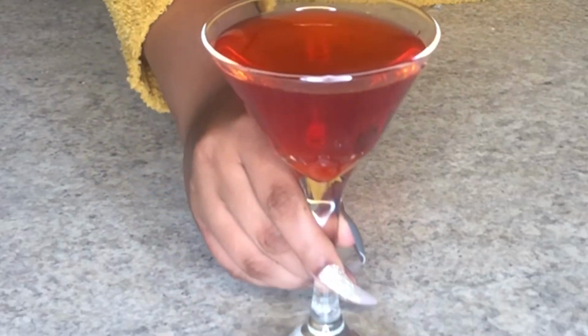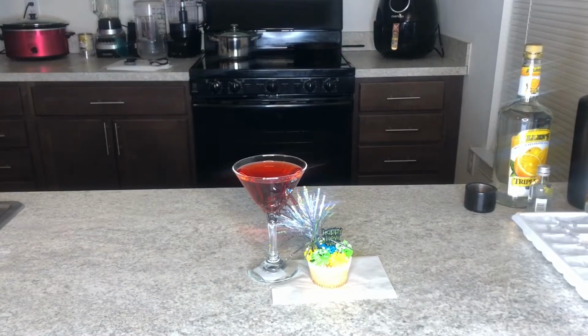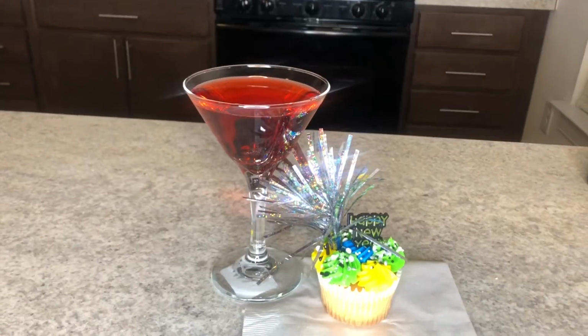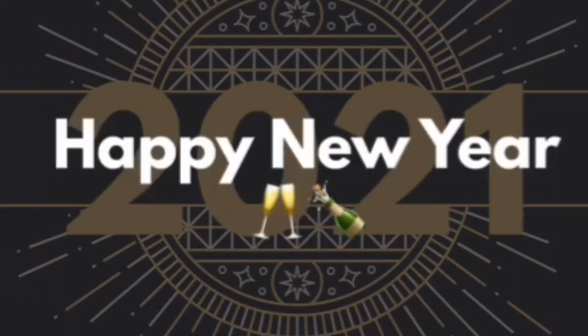Right, and it came out nice and pretty, and that is basically it. That is one of the easiest drinks I think I've made thus far. And then I topped it with a cupcake, and the cupcake has a mock sparkler coming out of it, and it says Happy New Year. Happy New Year!